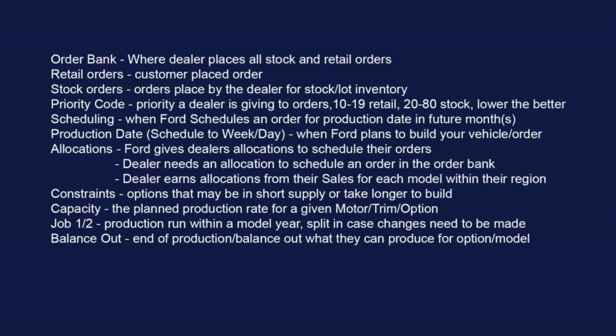Scheduling is when Ford schedules an order for a production date out of the order bank. Production date, of course, is when the vehicle is going to be built. So we're talking about scheduling for production dates in the future. What's scheduling to be built this week is for future dates. And we'll talk about those dates.